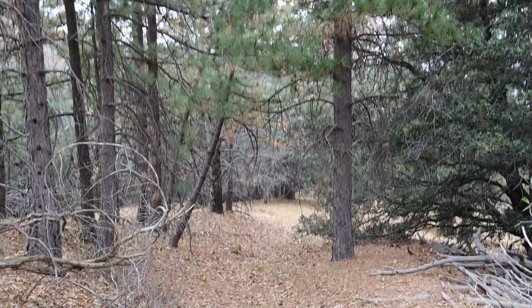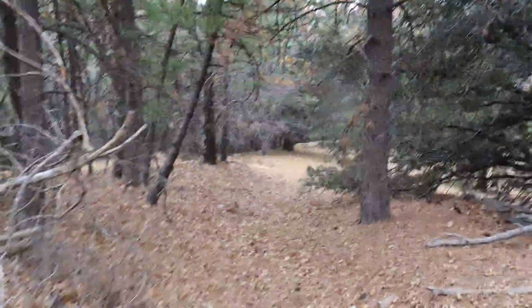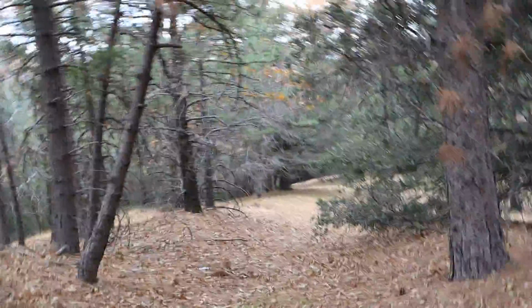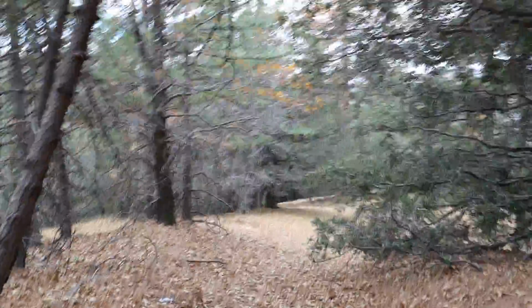Try some autofocus again. Learning a new camera here, so bear with me. So, my guess is this is an old logging road. Looks like it's probably logged a long time ago.